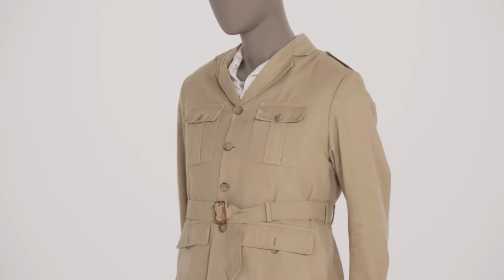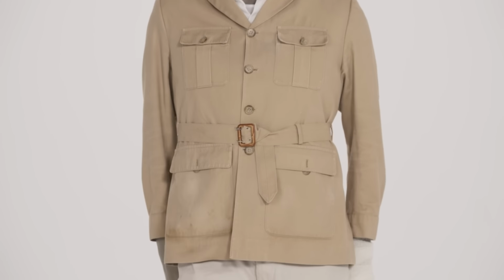You can almost envision Jason working in the trenches as a war photographer, wearing this jacket with all of the proper aging.